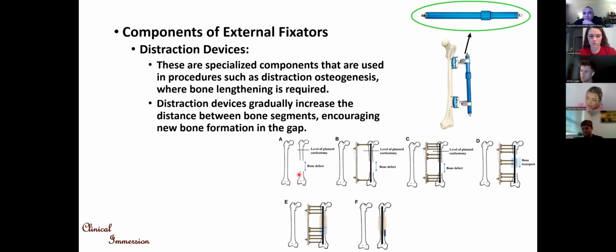So sometimes we have a bone defect and we cannot reconstruct it with any technique. For example, a patient has an infection here and we have to remove his bone. If you put any external bone graft, any substitute here, it will act as a foreign material and the infection will recur. So we cannot do that. And we cannot leave the patient with this bone defect. We have to reconstruct it.